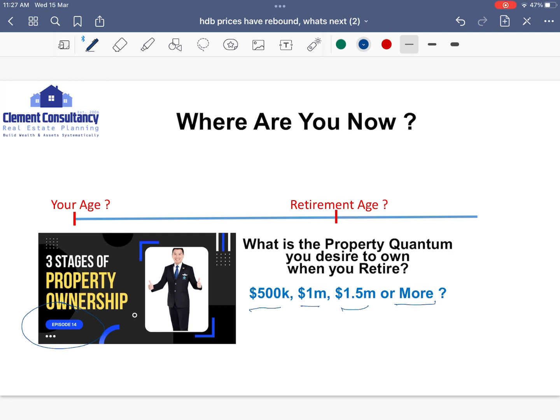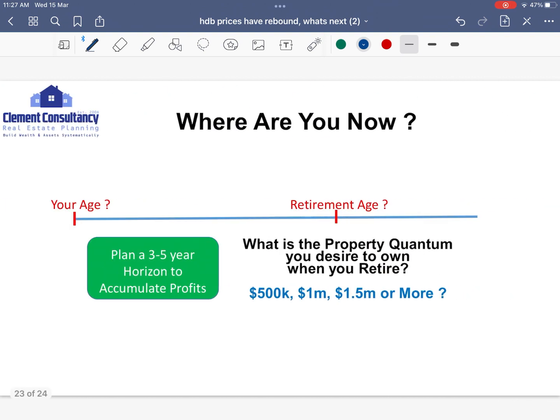And of course, plan a 3 to 5 year horizon to accumulate profits, accumulating profits from every property you own. Now that you know why some of your colleagues, friends or relatives change their properties every few years, and nobody changes their properties to lose money, right? Those who changed properties took out their profits in cold hard cash. We often say cash is king, and these people who change their properties every few years really took out their paper profits and turned them into cash.